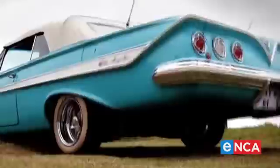From the big and slow to the loud and fast, I had the drive of my life when I took to the wheel of one of only 6 Maserati Levante SUVs in South Africa. I almost didn't give back the keys.